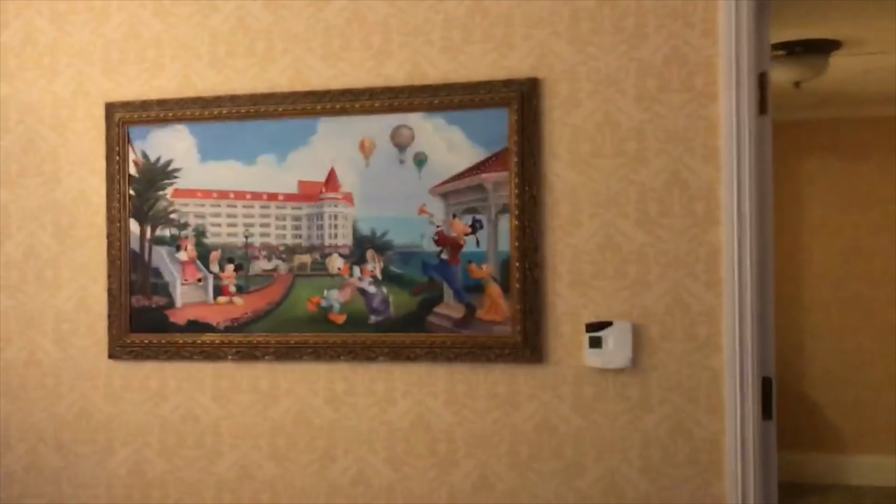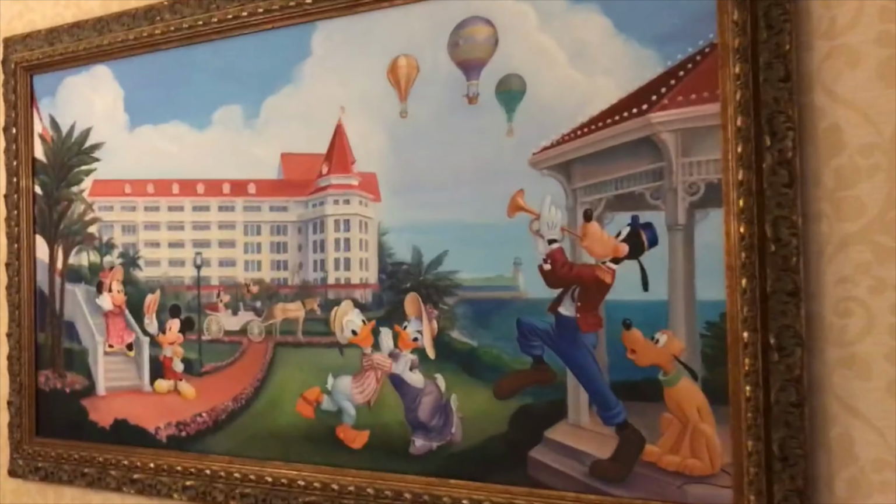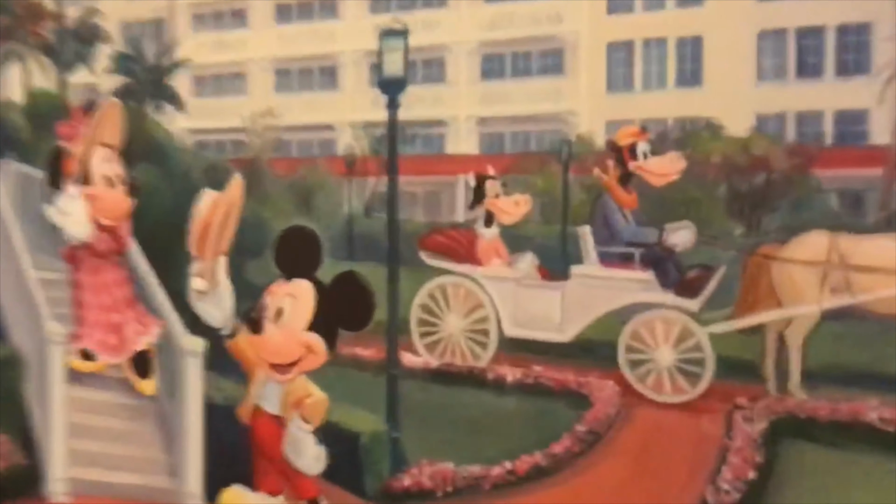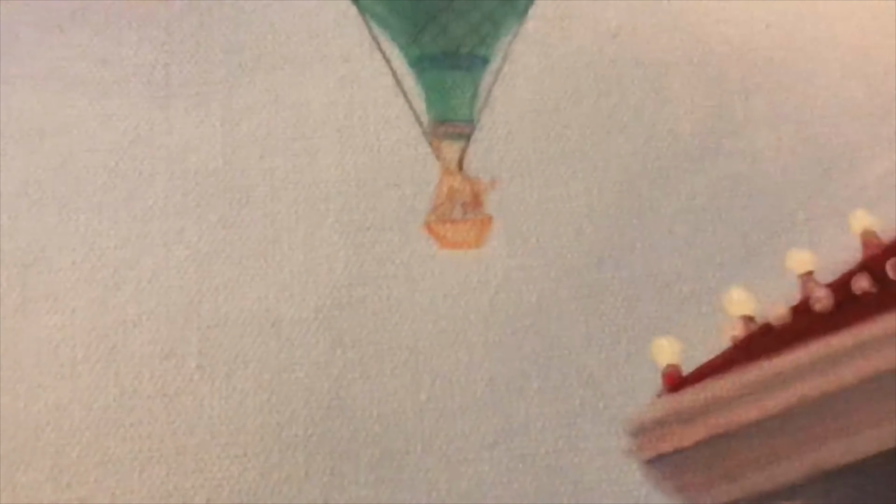This beautiful painting of the hotel with Mickey and the gang. And you've even got some Clarabelle action happening in the back, and I love it. I'm here for it. Huey, Dewey, and Louie are up there. I don't know who the rest of these guys are. That might be Ponchito and Jose. Patron, maybe? I don't know.